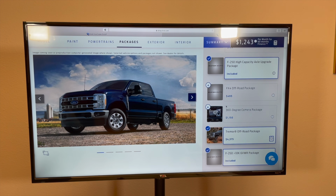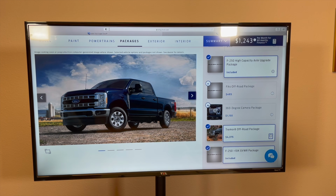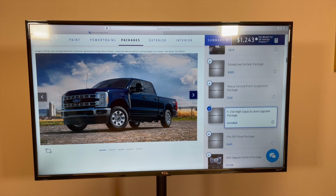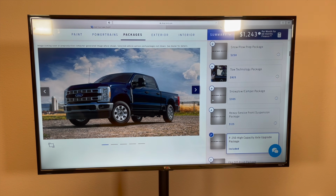Do we want the camera? I don't know. Do you want the camera? I don't think we need the camera. We drive a lot of trucks. We can park without the camera. I agree. That's $1,100 that we can save. And we're not plowing snow, so we don't need the snow plow package.